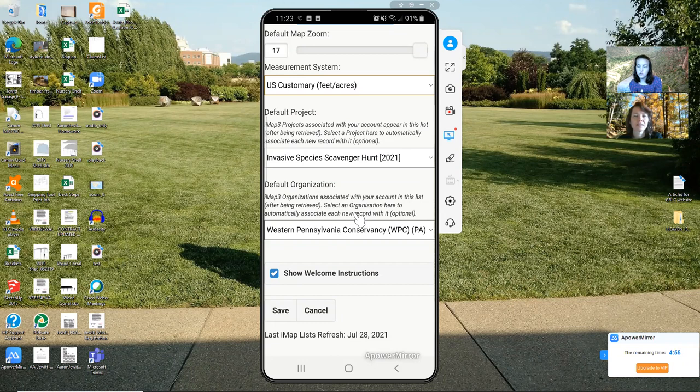The only way that's going to show up in your app is if you already have it set up in your profile online. And then you use that retrieve IMAP list button to pull this into your app. So again, making sure that you do that, that's really important.